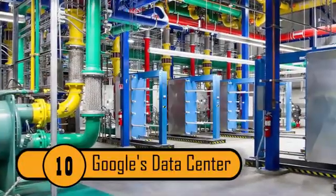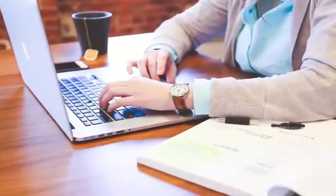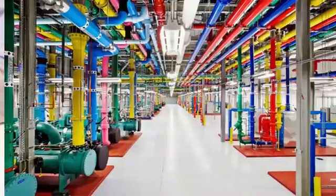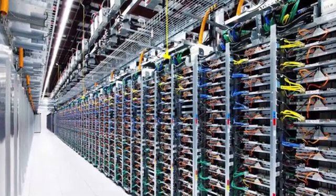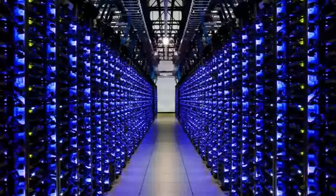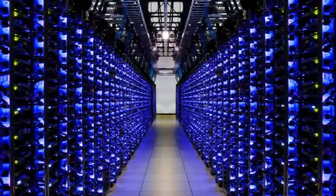Number 10. Google's Data Center. When most people turn their computers on, they open up their Google search engine and start typing. They never really think about where all that information and data is coming from. Until you see this photo, you don't really understand where the information is coming from. Considering this is Google's data center, it should be no surprise that it is all so colorful.